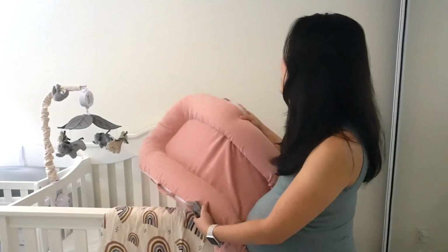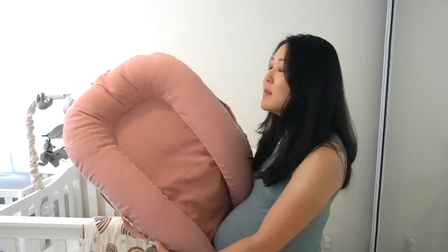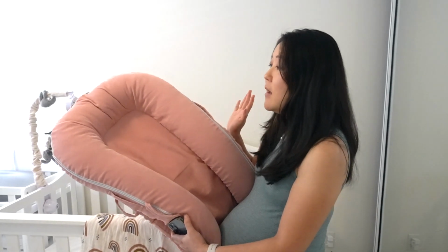The next item that we have is a Dockatot. This was given to me by one of my friends who used this for her baby when her baby was young. This is definitely not a sleeping item. This is more so for supervision or naps in the daytime. I've heard a lot of good things about this, so I'm excited to try out the Dockatot. This I think is a cover that she bought. This is not the original cover that comes with it.